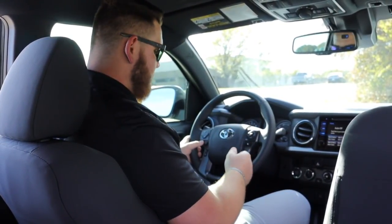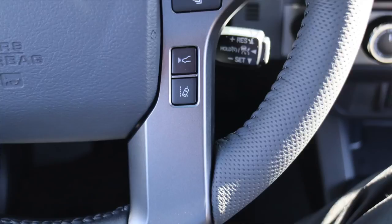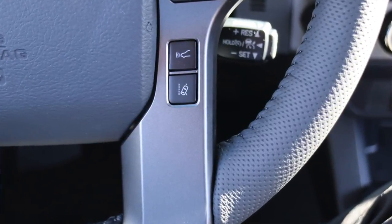Using the mode button right here, you can access the music option in your multi-information display screen. You can use it to switch through the stations and the channels. Coming over here, you notice you're going to have your radar sensing for your dynamic radar cruise control to where you can adjust the sensitivity of it. Below that is going to be your lane departure alert steering assist button to actually activate it.